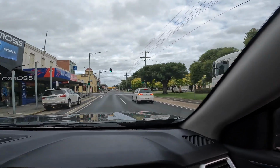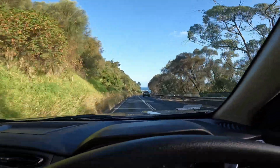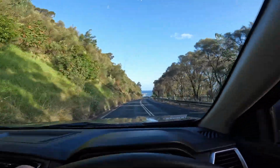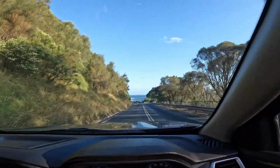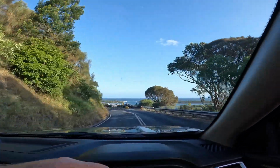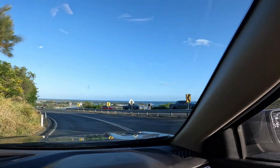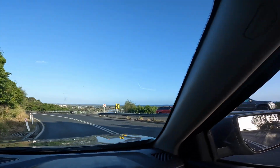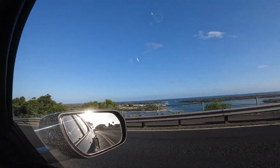Could find something to eat. It's getting a bit late. Here we are, coming down to Lakes Entrance. Sun's out, looks good. I like this little town. Oh, do you know what? I might actually see if there's accommodation here. See how we go. Let's have a look here. I reckon it's going to be full. So probably shouldn't even bother looking, but.